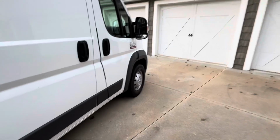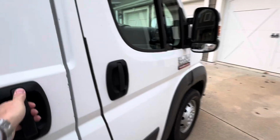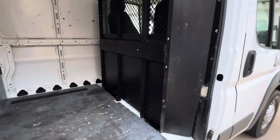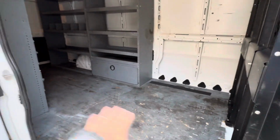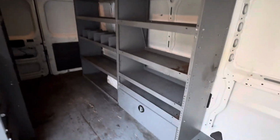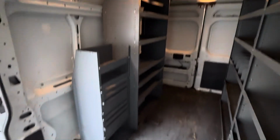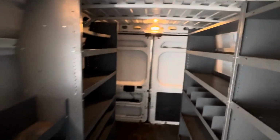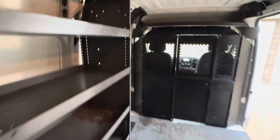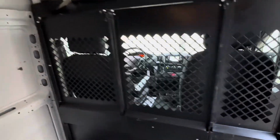Another nice thing about this one, it already comes with the walk-through bulkhead, wood floored, already done. Really nice shelving package on both sides. Guys, I'm 6 foot and I still have probably, I don't know, 8 or 9 inches to go to the roof. It is huge in here. Do just about anything you want with it.